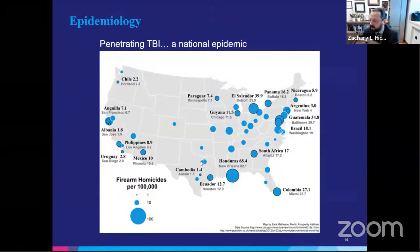And if you look around the country, depending upon where you are, the firearm homicide rate wildly varies. In New York, it's actually pretty low, whereas in New Orleans, it's over 10 times as high. This was an interesting schematic looking at the rates of firearm homicides per 100,000 people in different cities in the United States compared to different countries that we sometimes think of as having potentially more violent crime. And you can see there are some places in the United States where it's quite prevalent.